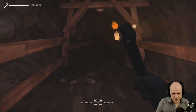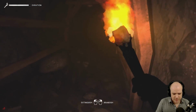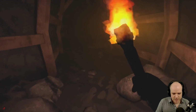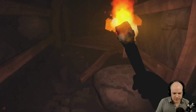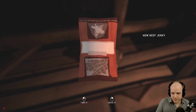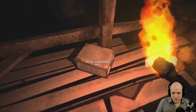So much faster. And we can sprint. Oh my god. Let's not do that. So I didn't go on this split. I think I came from the other one. There's another coal there. We really don't need the coal. It's nice, but we don't need it. I don't need the quality tools. I'll take the bullets. I'll take some extra food. Okay.